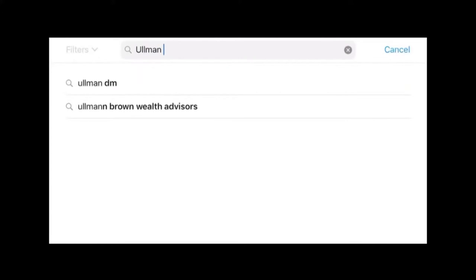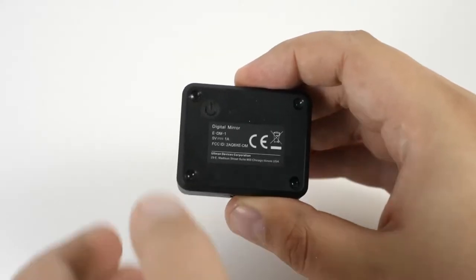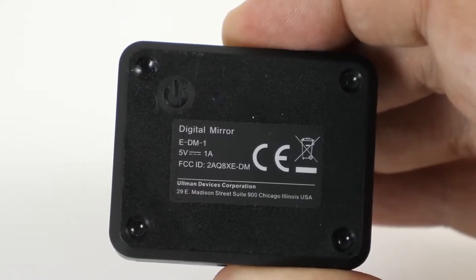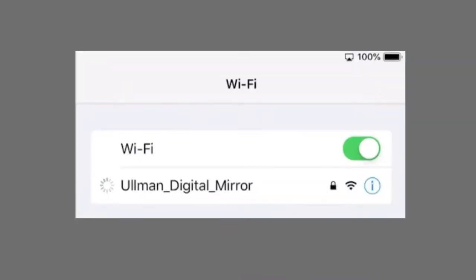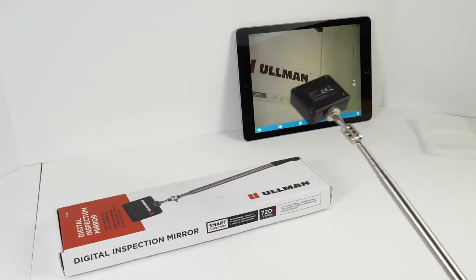Using your smart device, download the app from the App Store or Google Play, or refer to the instruction manual for a QR code you can scan. Now that you've downloaded the app onto your smart device, turn the camera on and it'll send out a Wi-Fi signal. Use your smart device to connect to it. Now you can see everything the camera sees right on your smartphone or tablet.